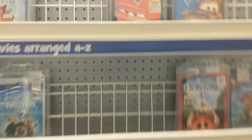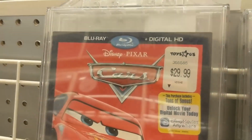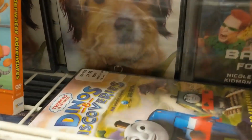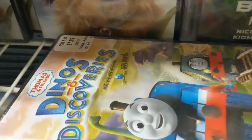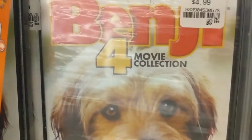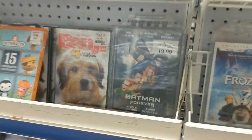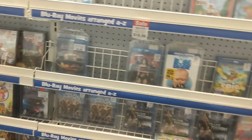Come on, really? The basic edition of Cars with the Blu-ray and the digital HD for $30? I think not. But hey, Dinos and Discoveries for $7.99. And while you're at it, why don't we get the Benji 4-movie collection for $5? Because that's definitely going to be purchased.